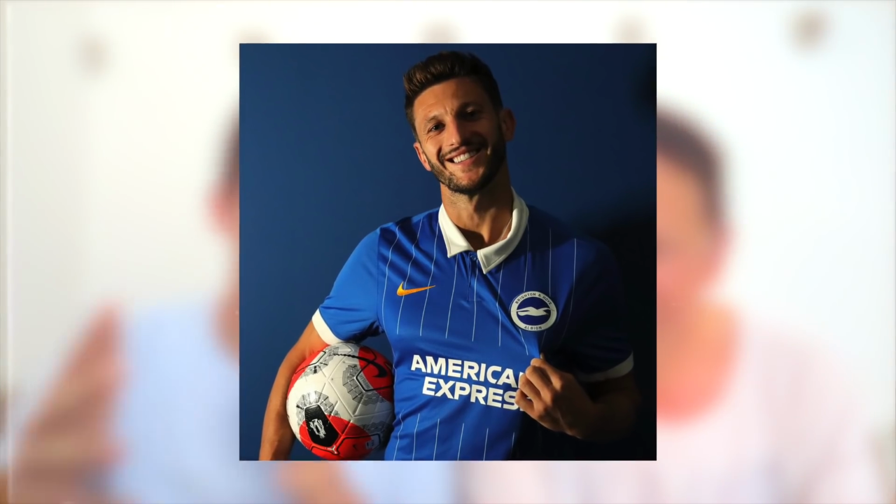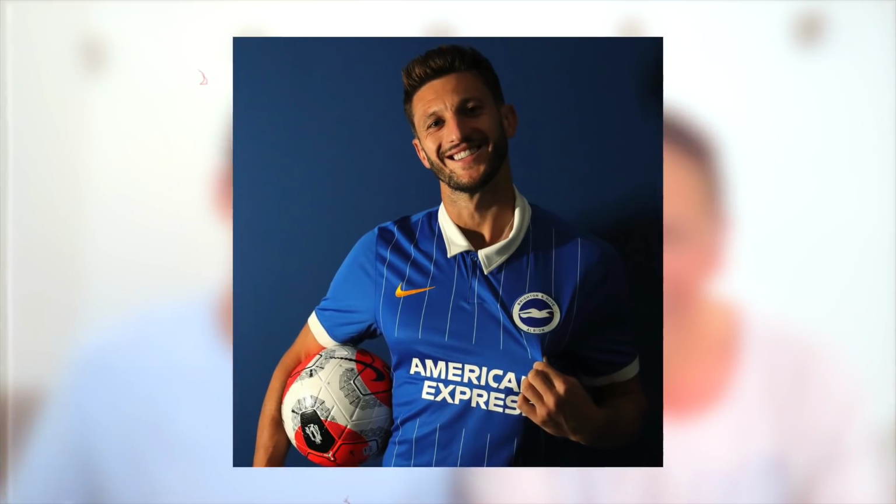And the next shirt is Brighton. What do you think of this one, Thoggy? I love this one. I'm a massive fan of what Brighton have done this year, and they have been a little bit questionable over the years of their kits, but this one's beautiful. I love the white stripes. It makes it different. It makes it unique. The gold tick, I love it. I'm such a massive fan of little gold touches on the kit, and they've smashed it on here.